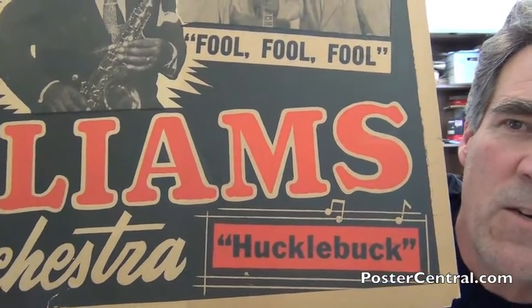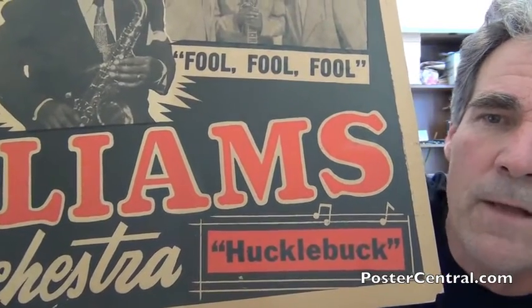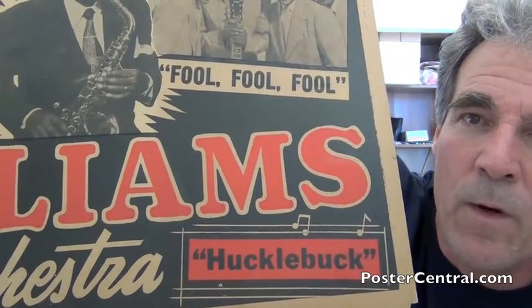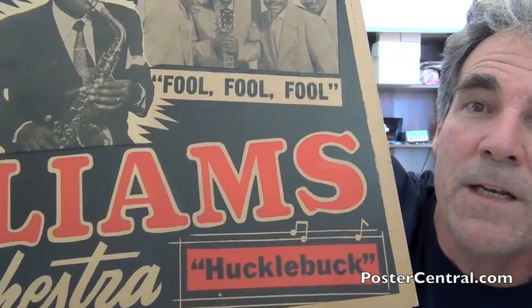And then you get to Paul Williams and his honking tenor sax, and there you have the song, once again, Hucklebuck, which actually was the Hucklebuck with a hyphen, but abbreviated somewhat for this poster. And holy cats, it was a simple 12-bar blues, but that thing was #1 in 1949 on the R&B charts for 14 weeks. Oh my gosh, 14 weeks.